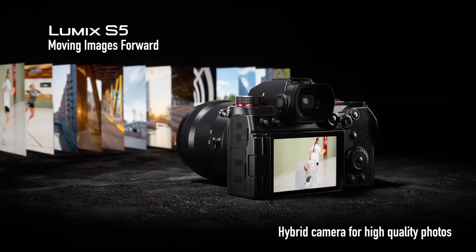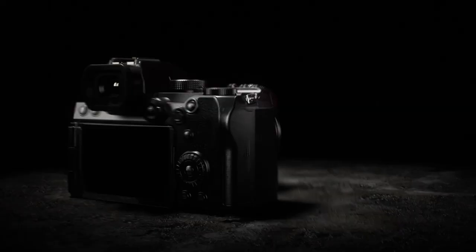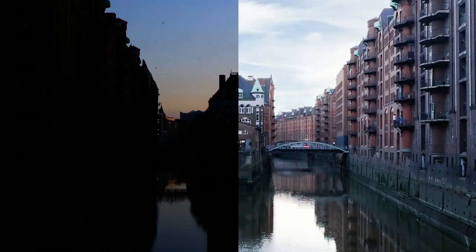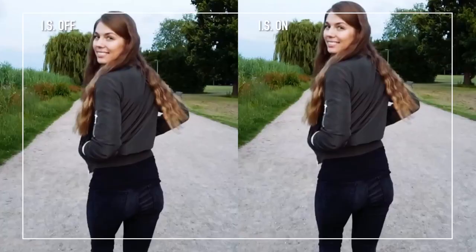Coming in at number 5, Panasonic's S5. Released in 2020, the S5 is Panasonic's latest full-frame mirrorless camera. It has a 24.2-megapixel CMOS sensor, and it shoots 1080p Full HD, 180 FPS, and 4K UHD 60 FPS video. It also features wireless connectivity, log profiles, zebras, 5-axis stabilization, weather sealing, time-lapse, dual card slots, microphone and headphone jacks, and a 3-inch vari-angle touchscreen.